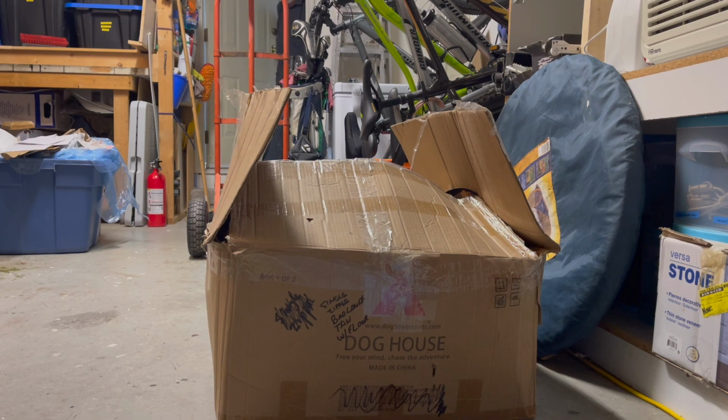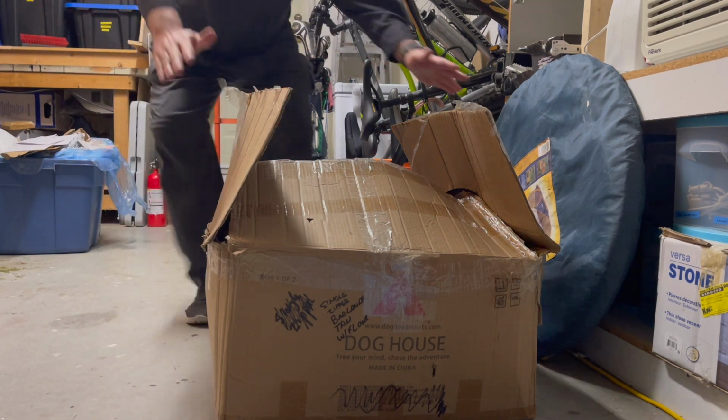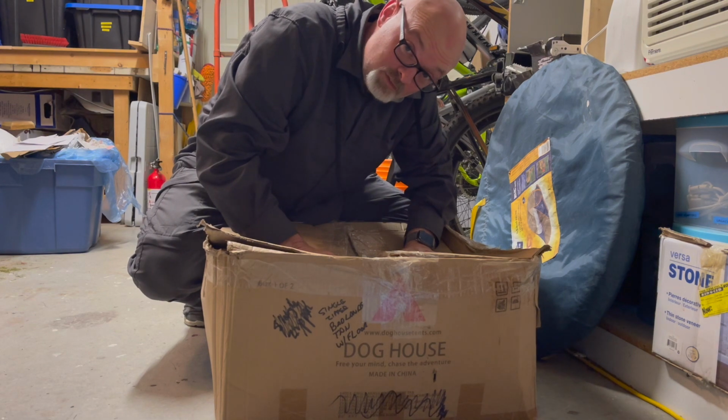It's the wrong one. Five hours later, I am 99% sure we've got the wrong one because it doesn't fit. It's way too big for the tent that we have. So that's got to go back. Let's try this again.